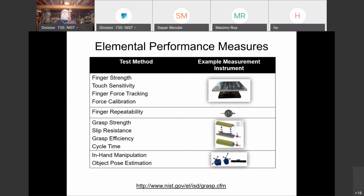So these elemental performance measures to support robotic hands were developed, and right now there are 11 of them. Here they are listed, anywhere from force-based finger strength, touch sensitivity, finger force tracking, force calibration. In the NIST laboratory, we used a 6-axis force torque sensor to make our measurements. Finger repeatability, we've tried a couple of methods. We used a simple machinist gauge to do the measurements because of the precision. The hands we happened to use had really good mechanical mechanisms and motor drives, so the repeatability was on the order of a robotic arm.